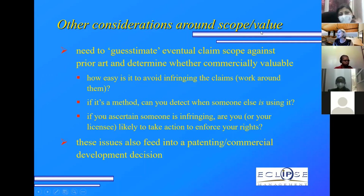So then other kinds of value, okay, this is around claim scope and creating value and making it worthwhile for the commercial partner. But there are some other kinds of value that you might want to think about before you make the decision to patent.